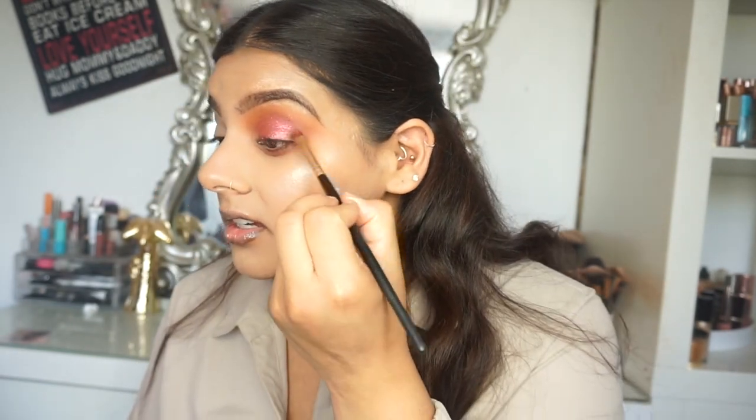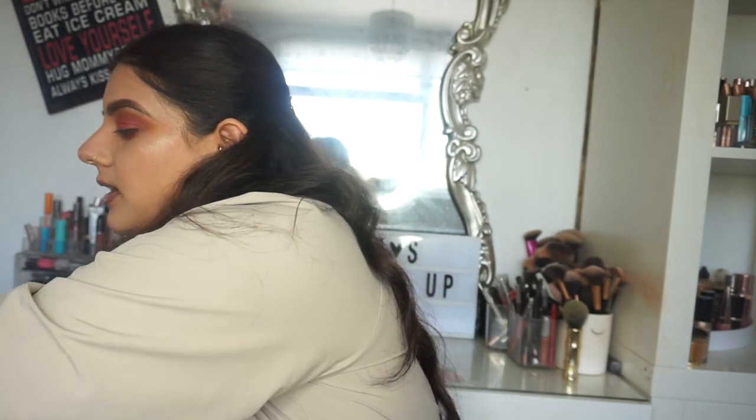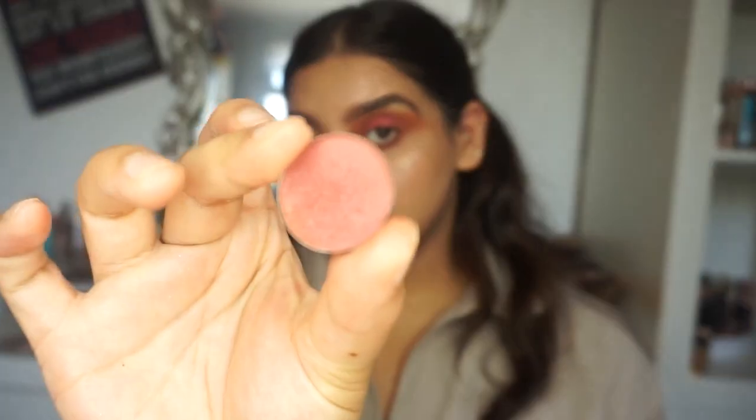And I'm actually very surprised that I've not got glitter all over my face. That's a shocker. So yeah, I'm going to go back in with a blending brush, and I'm going to use another shade just to blend it out really a lot now, because this looks quite normal. So this is Burnt by ABH. I'm going to use that shade.